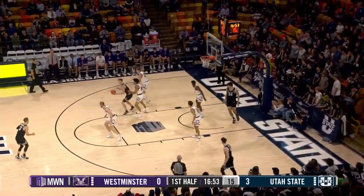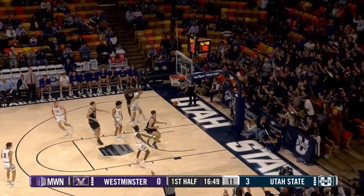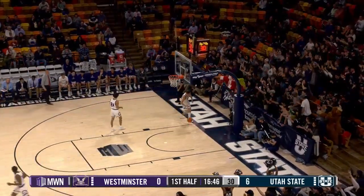Bairstow just hit a three. He's going to spin in the lane. Pump fake. Back to Scholga. Scholga for three. Yes. Aggies out to an early 6-0 lead.